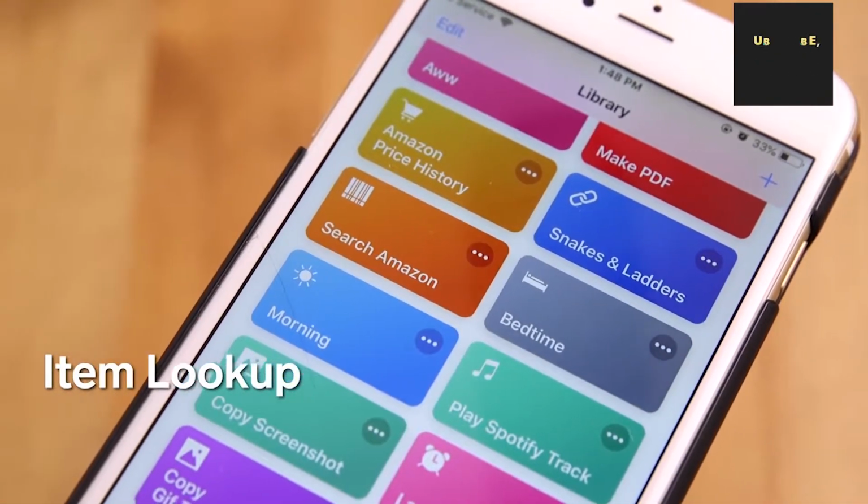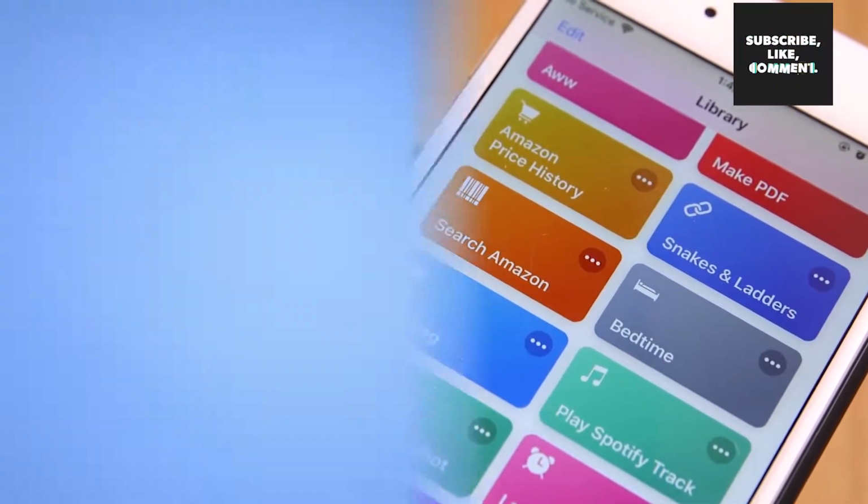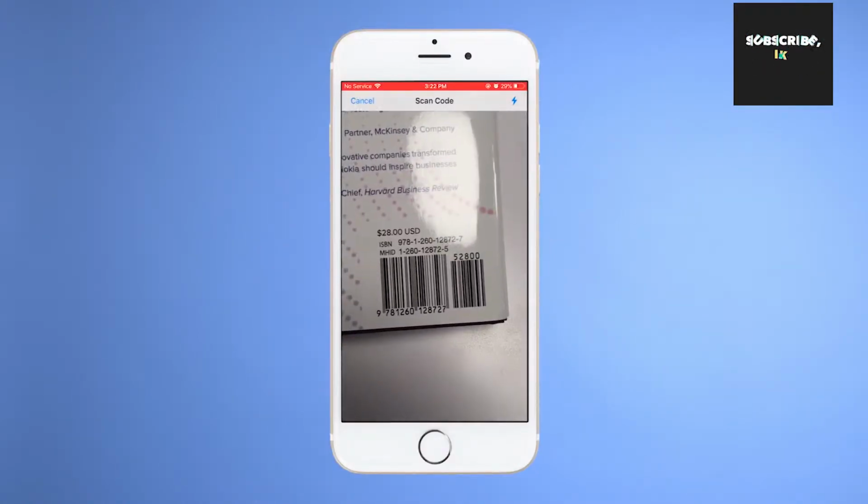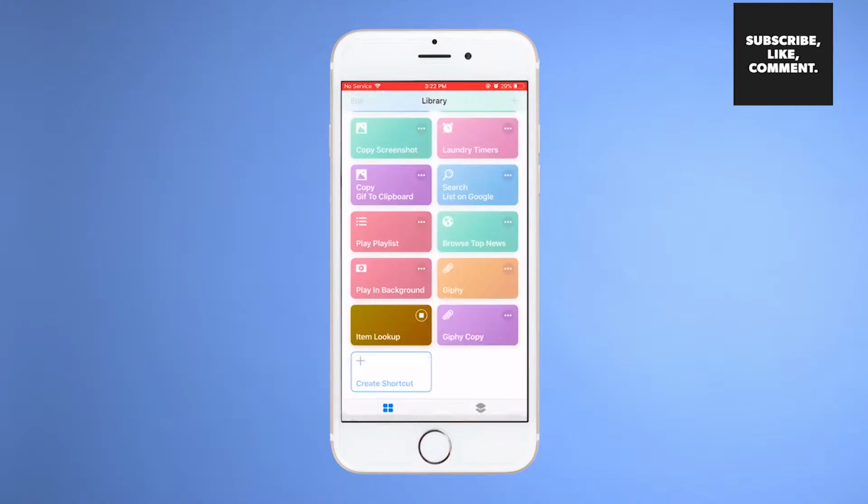Have you ever wanted to quickly search a product on Amazon or Target? With this shortcut, you can scan a barcode and automatically search for the product online. Currently, it searches Amazon, Target, and Walmart.